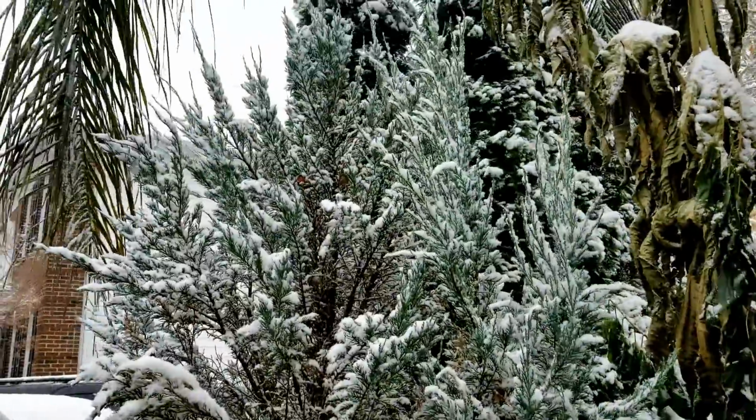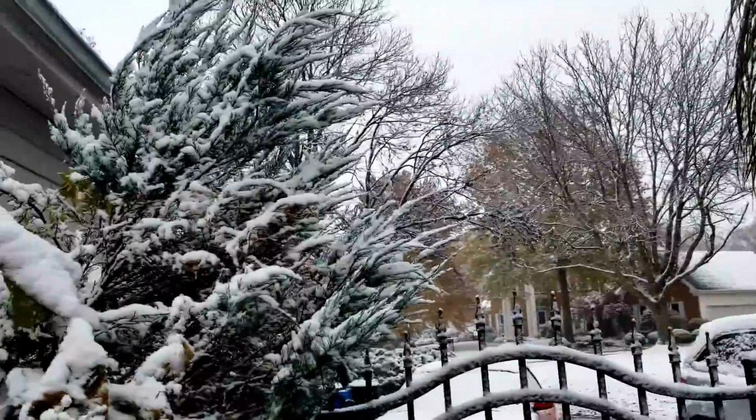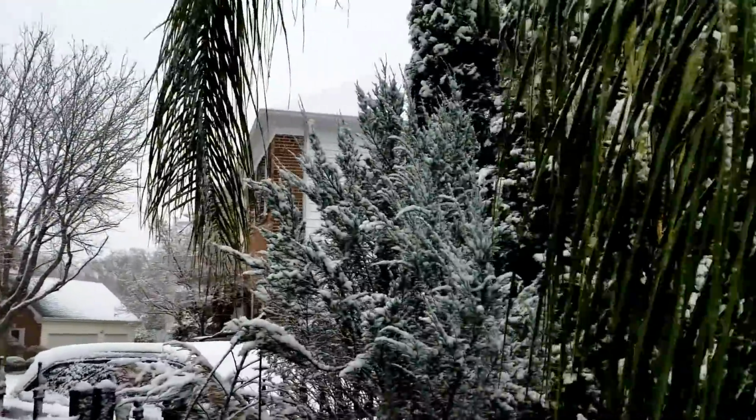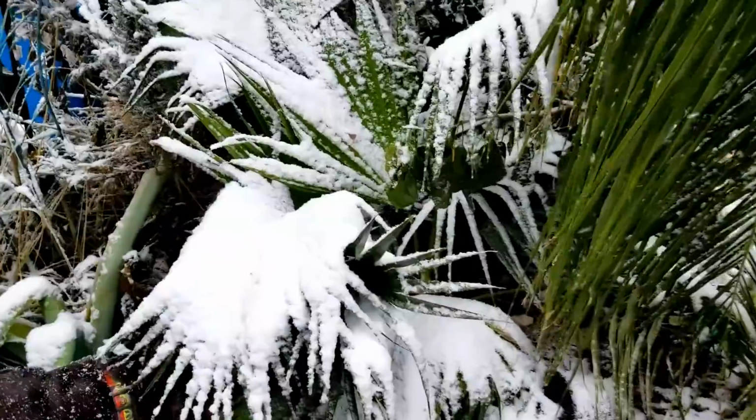Skyrocket Junipers are looking good. They are so pretty when they have snow on them, aren't they? Very wintry, very pretty. And then nope, not acknowledging that. It makes me sad. Chinese fan palms.